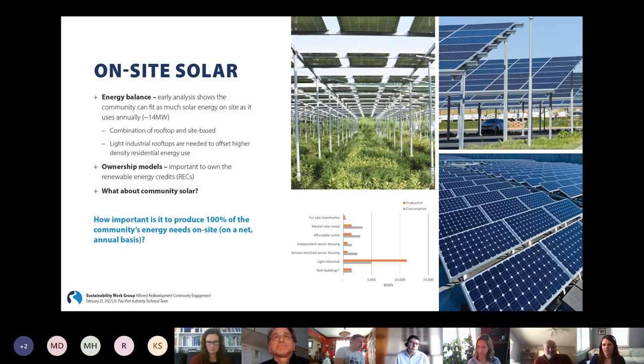And then we wanted to talk a little bit about ownership models in order to both qualify for the LEED credit and also to actually have an impact to accelerate renewable energy development in Minnesota beyond what otherwise would have occurred. It's important for the community, whether it's specific building owners or some other definition of community, to own the renewable energy credits from this on-site solar production so that it's not going towards statewide goals that would otherwise be met with renewable energy elsewhere.